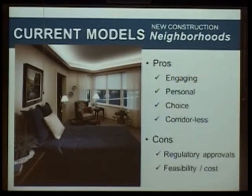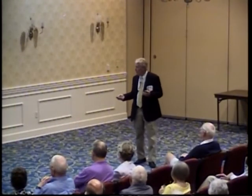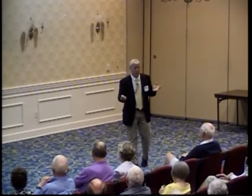The cons, there are definitely some regulatory issues when you develop a plan that's as open as this, because the codes talk about corridors and handrails and things like that. Well, we don't have corridors, so we didn't have places to put handrails. So we ran into a lot of issues with the regulatory agencies on how to get this approved, because they hadn't seen anything like it before.